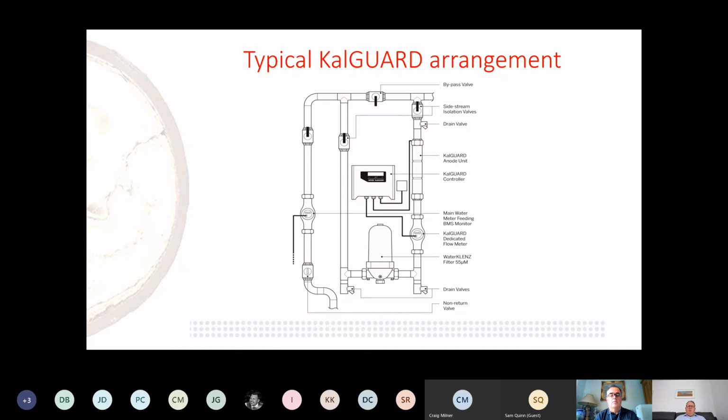So there's a small bypass you can see between the two legs at the top. If we come in through the main on the left, that could be the client's water meter there. But again, we could relocate our water meter into that location on the left-hand side. Flows up, down through our filter at the bottom, through our water meter, through the anode, and back into the system. The bypass is only really there for maintenance.